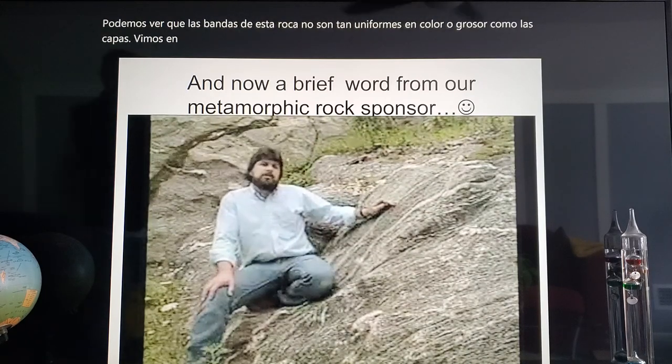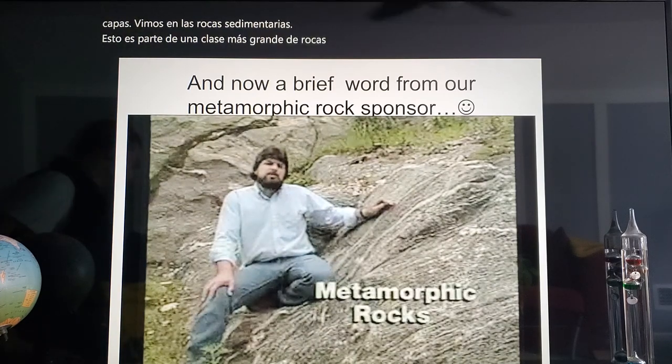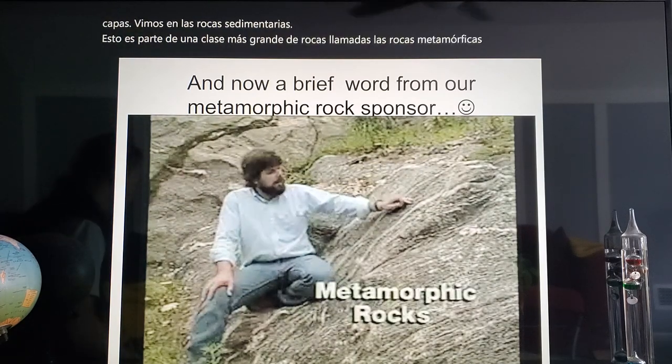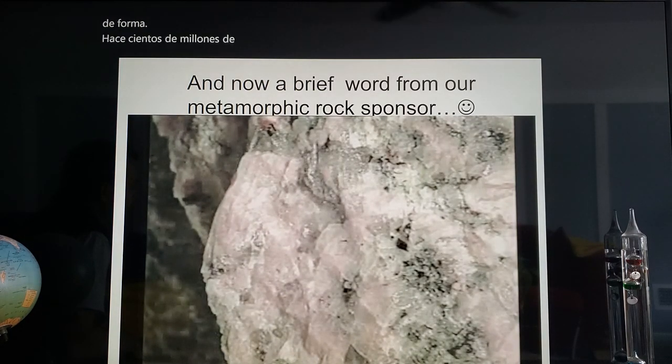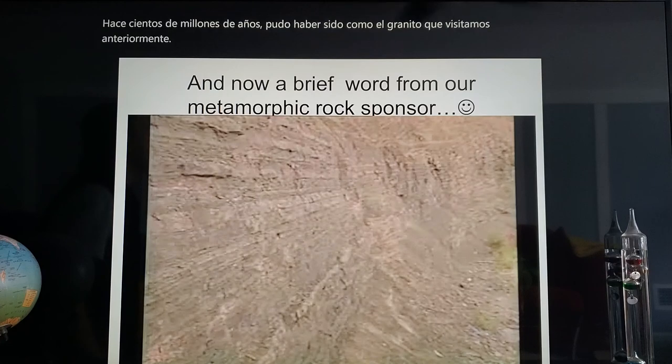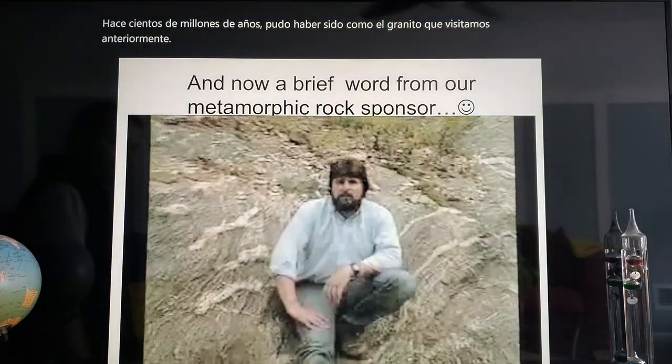It's part of a larger class of rocks called the metamorphic rocks. Metamorphic means changed form, and we can see why. Hundreds of millions of years ago, it may have been like the granite we visited earlier, or like the layered sandstone, but it was changed under great heat and pressure into a very different kind of rock.